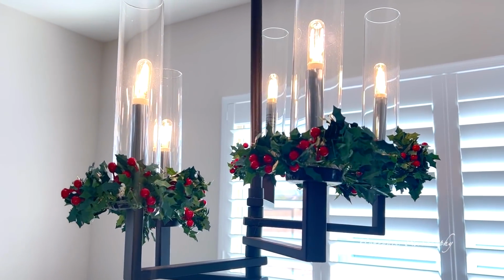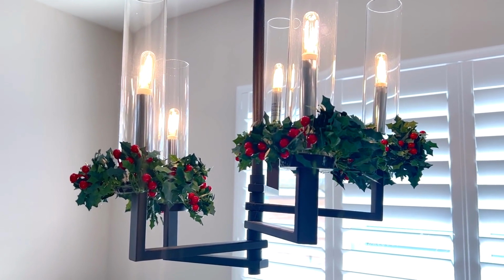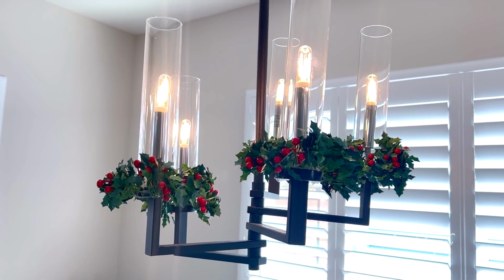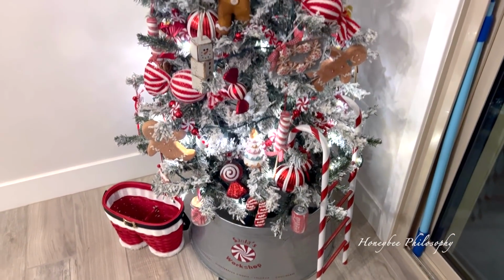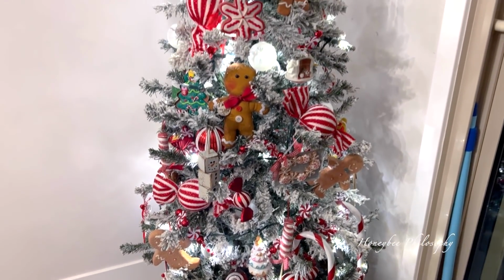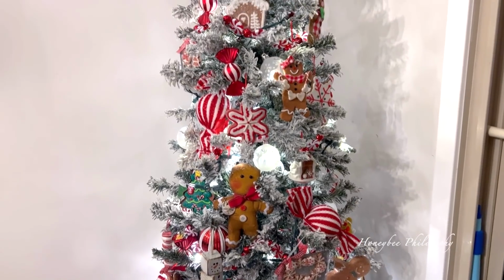So it is no secret that Chris and I are not a huge fan of this light in our dining room. It came with the home. It's a little more modern than our taste. So of course I had to add a little more festive details to that. So I put some of those candle rings around there.